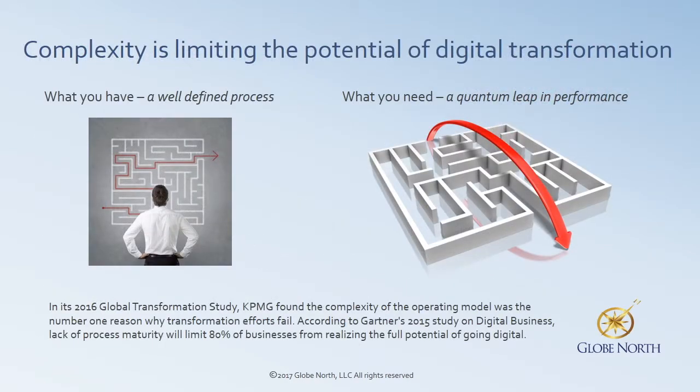But unfortunately, the design of processes and collectively how those processes work or don't work together results in a level of complexity that's not only frustrating for your employees, but for your customers. And it definitely limits the potential of your digital transformation efforts. Companies like KPMG and Gartner, who have studied this problem, find that complexity of the operating model, the ways in which your collective processes work together as a system, represent the #1 reason why transformation efforts fail.